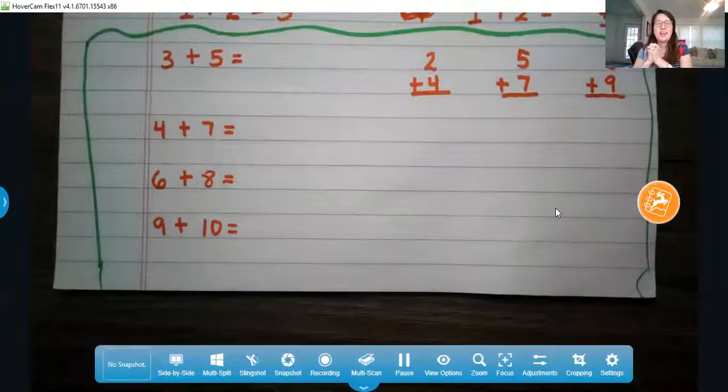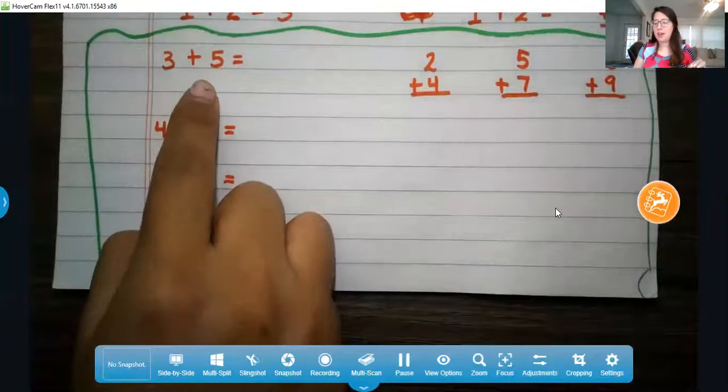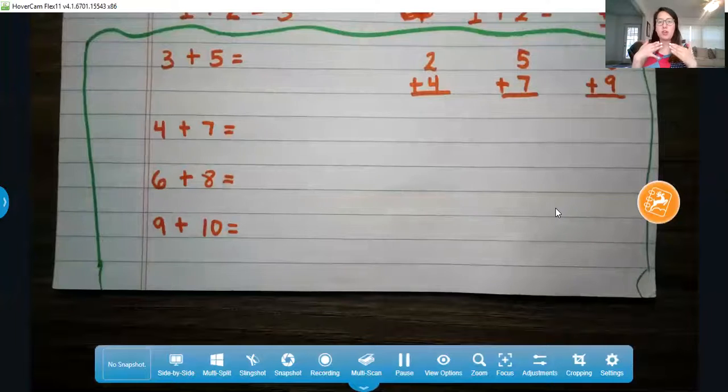All right, let's go ahead and go over them, okay? So remember, friends, this is my symbol, addition. I am adding, I am putting them together. So when you add, you're combining, okay? So you're adding and your numbers will be positive.